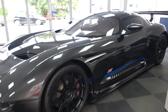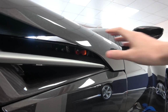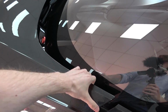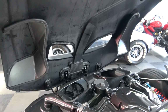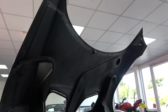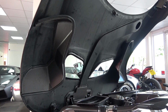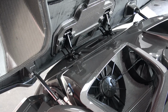Its front mid-mounted engine lies beneath that long front carbon fibre bonnet. To open, locate the latches on either side and press. The bonnet can then be lifted forwards. The mechanism holding it up is comprised of two pistons and two hinges, seen here.